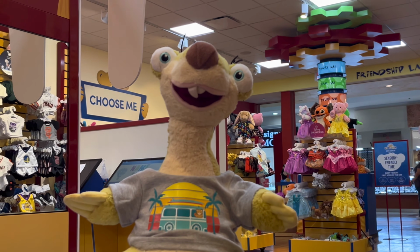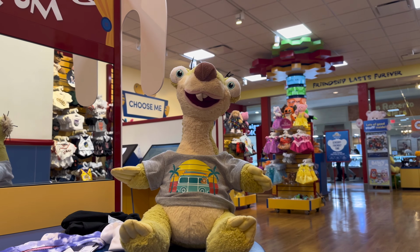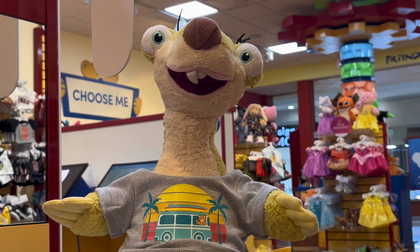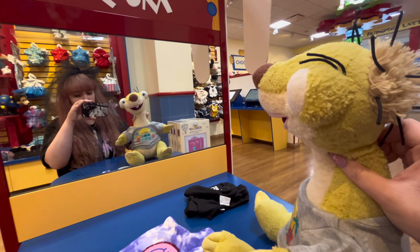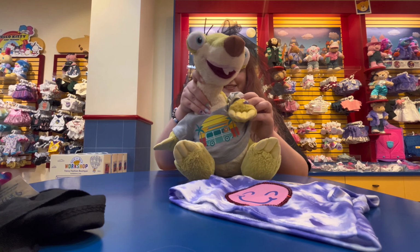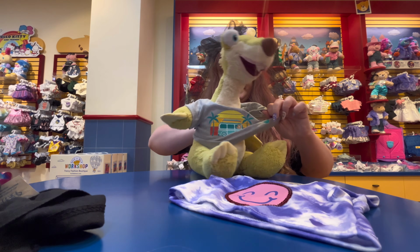You guys have no idea how good it felt to get Sid back in that box. When my mom opened the box, I was just so happy to see him again because I was really worried that something was going to happen to him. And I think when I picked him up from the box, that was probably the tightest I ever hugged Sid.